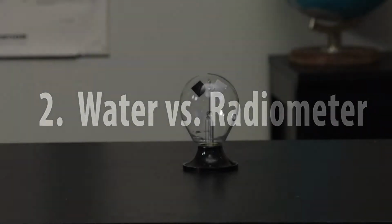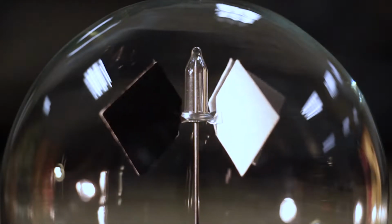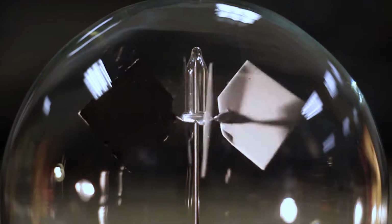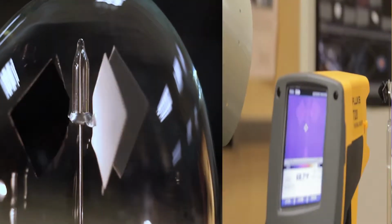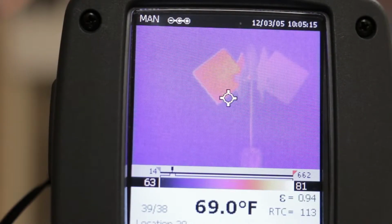Most people are familiar with the light mill radiometer. You shine light on it and it spins. The tiny air pressure inside changes to a bit higher on the dark side, which pushes it into motion. This happens because the black side heats up faster than the white side.